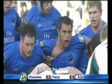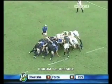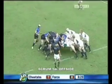In this example, the blue team use the space available to get over the gain line and score following 2 further phases of play.